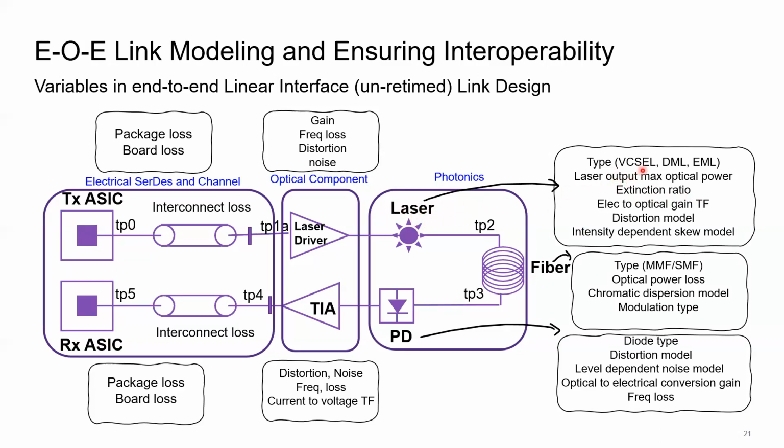So these are the parameters with respect to laser: directly modulated laser, externally modulated laser, and vertical cavity laser, VCSEL. All this needs to be modeled for different links and types of fiber. They attenuate signal differently, and the different diode types based on different process nodes degrade the signal differently. So now we are talking about this complicated problem where the whole link needs to be simulated and ensured that they're operable together. So that's the challenge the industry is trying to solve.